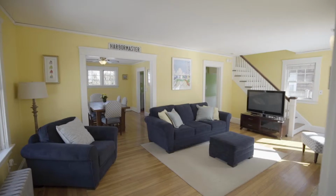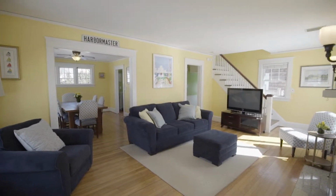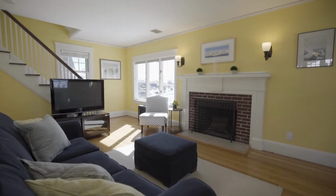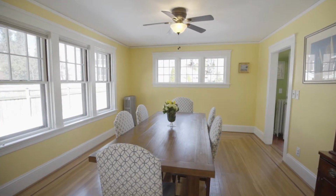The front living room is a fantastic gathering space for family and friends as you sit by the brick wood-burning fireplace. The abutting dining room is lined with windows that give every meal a warm and welcoming atmosphere.